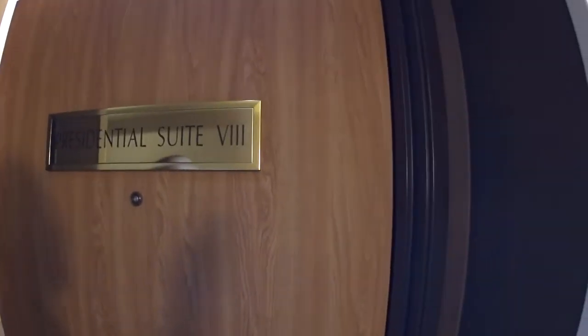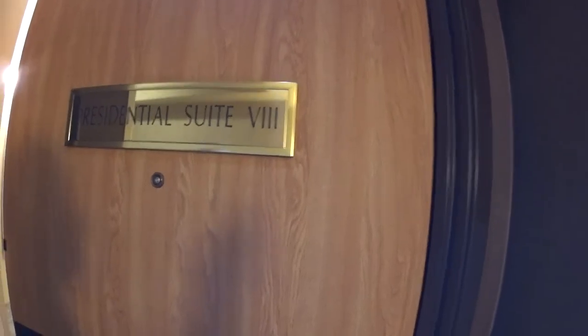So it is Luxury Fred, and we're doing a little weekend getaway here in Palm Springs at the Hilton Palm Springs, and we're here in the presidential suite. Let's take a little tour.